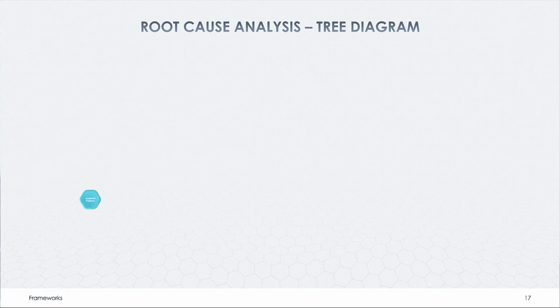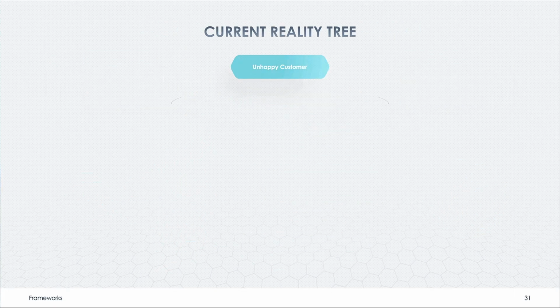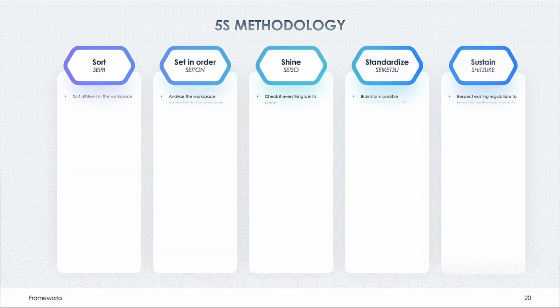Have you ever wondered if effort or time is being wasted on outdated processes? Our process optimization framework includes the top tools that every business needs to optimize its workflows. In this video, we'll cover the key takeaways from the framework, such as root cause analysis, current reality tree, and the 5S methodology. We'll also cover Toyota's production system and show you how it can be applied to any business.